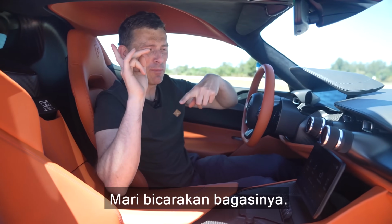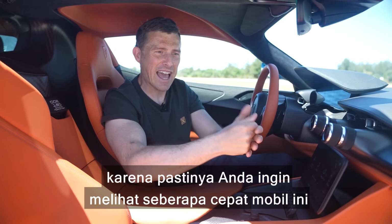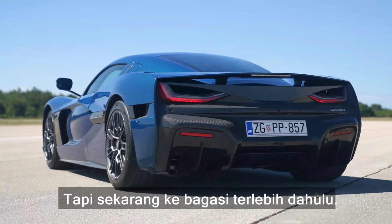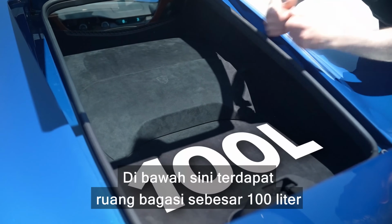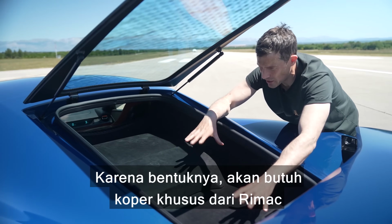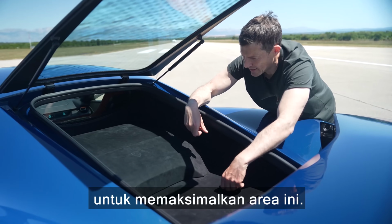Now let's go on to talk about the boot. Now don't worry, I am going to launch this car soon, because really you're probably here to see how quick it is from 0 to 60 and over the standing quarter mile. But first, let's do the boot. Underneath here is 100 litres of luggage capacity, which is not that much, is it? And because of the shape of this, you're going to need bespoke luggage from Rimac to really make the most of all this area. You wondering what's under here?